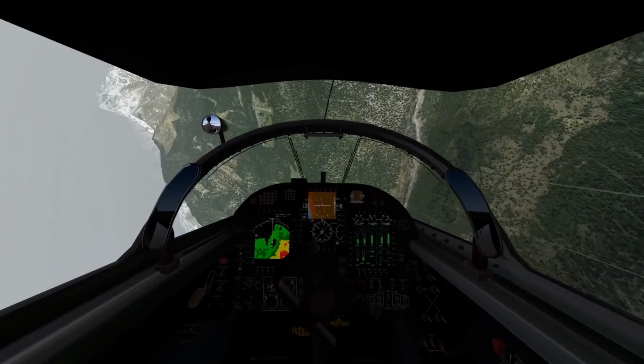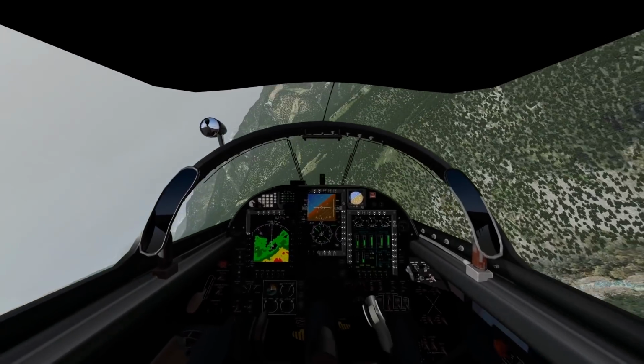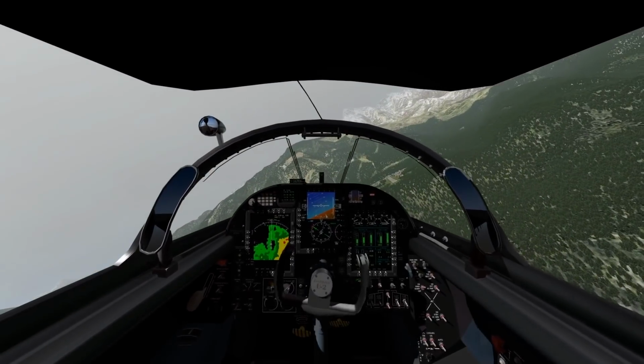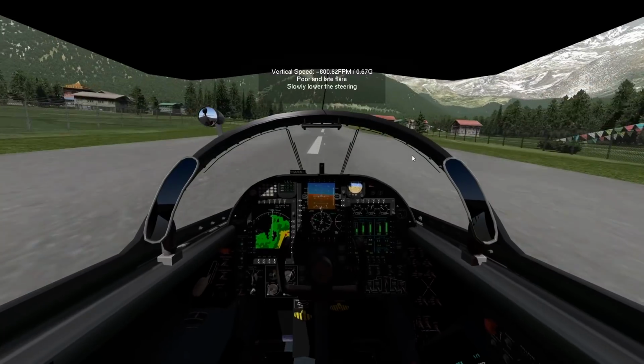Maybe we can do somewhat of an aileron roll. That was very much not a good idea. Oh, Jesus. That has not gone very well. Gee, this is very much not an acrobatic plane, but I think we're back on track and the runway is ahead. See, this plane is genuinely hard to fly. Let's go ahead and get this landed now. Come on. There we go.